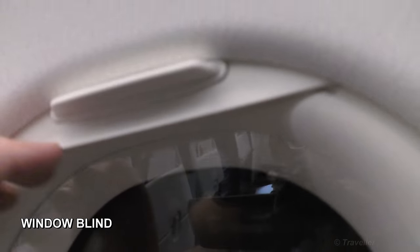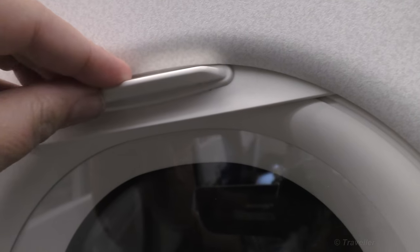The window, of course, on this Airbus A321 is a blind that slides down. Nothing like the Dreamliner.